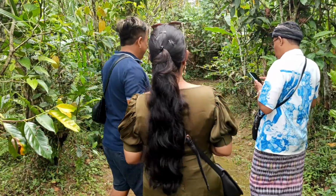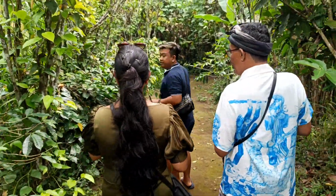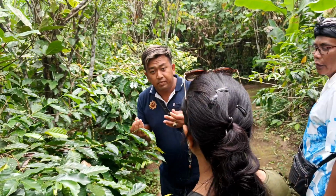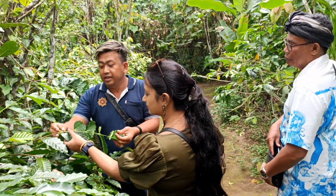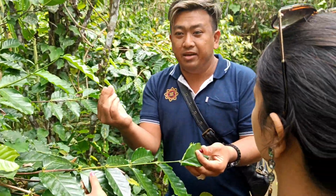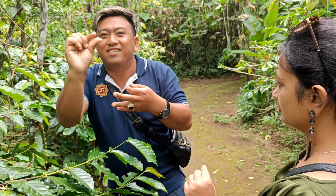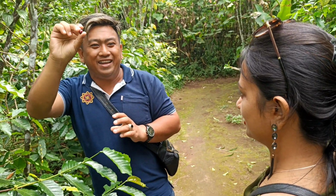Let me ask a question: where does coffee come from? Coffee is taken out from where, the roots or the fruits? Starting from the flower. This is the flower of the coffee. After this it becomes white. After that it becomes a very small green bean. Then it becomes yellow in skin, and when ripe it becomes red, this color like this.